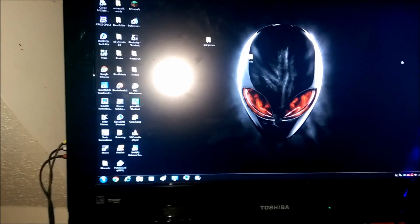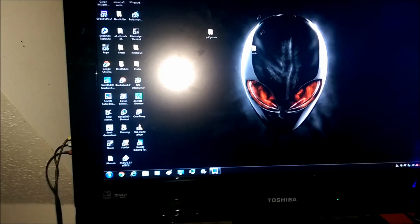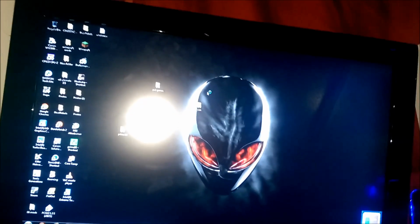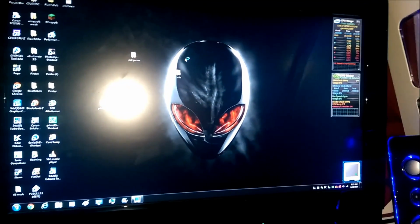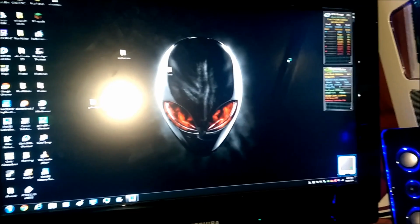Waiting for the shell extensions and seeing if it'll survive. I'm using an Alienware mouse pad because I just so happen to have one on standby. And I am using the Alienware edition of Windows 7. There's the shell extensions, but where's the rest of it? There we go.